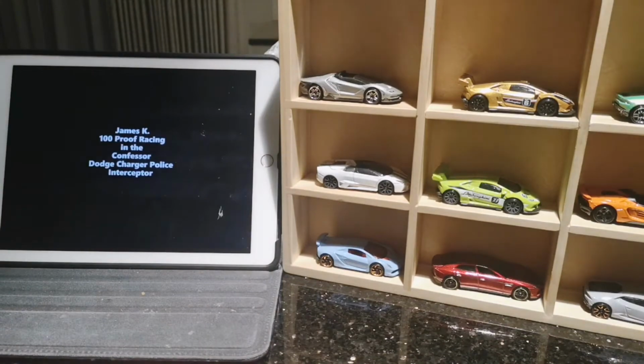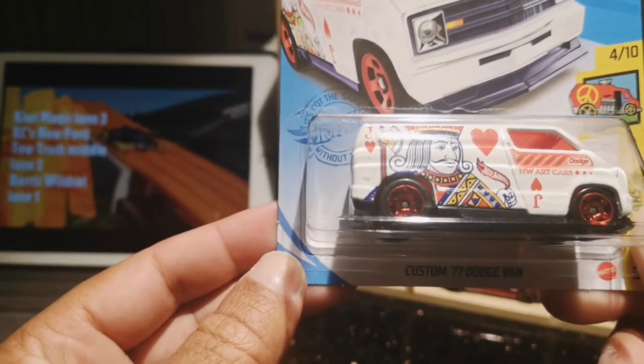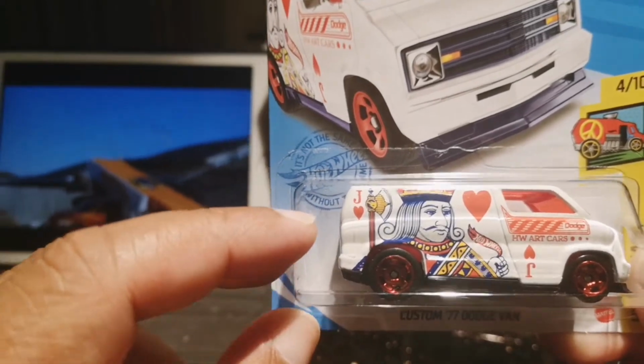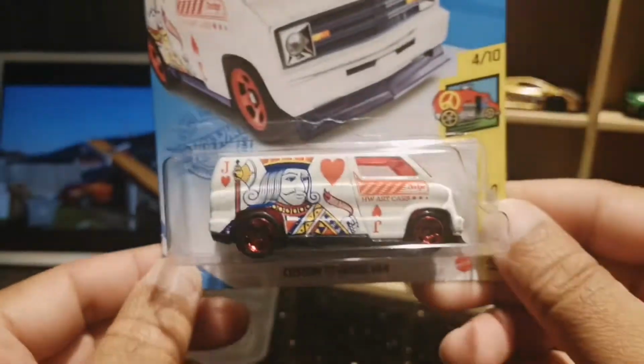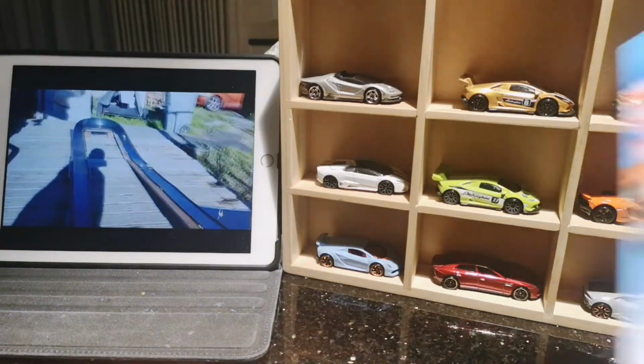Let's see what's next. Yes, we've got the custom 77 Dodge van. This is a treasure hunt. I was very lucky to find another treasure hunt this year. As you can see, there's the treasure hunt symbol just there next to the J. Fantastic car. Love it. Another one for the collection.